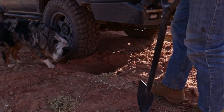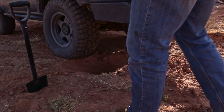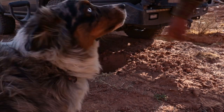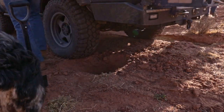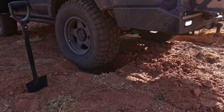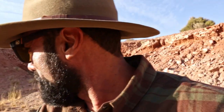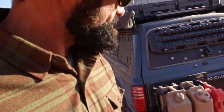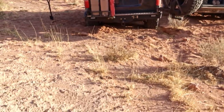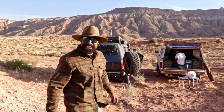Okay, we got that one. We're gonna go with that one first. We're gonna back up Dusty into that hole there and see if we level out some. All right, buddy. Go. That looks pretty good right there. Looks like we're level. Take a look from the back here. Yeah, that looks pretty good. This is camp for tonight.